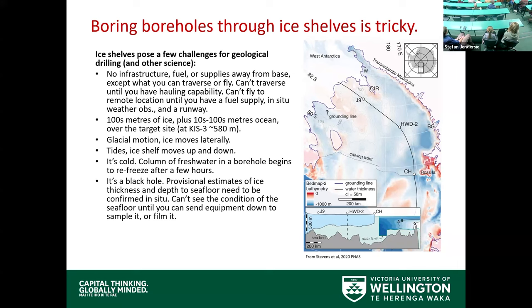And I put in this diagram, it's from the Hot Water Drill 2 project from Stevens et al, because it has a nice profile of the ice shelf and also the bathymetry below the ice shelf. Where it starts to float is the grounding line. The edge is the calving line. So to orient you, this dark red area on, apologies, I don't have a pointer, dark red area on the right-hand side is Ross Island and surrounds, and it has relatively shallow depths.